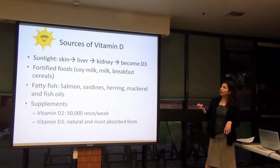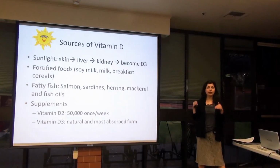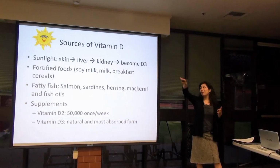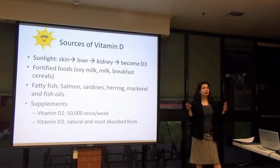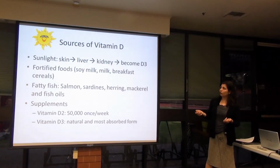So the body first absorbs vitamin D through the sun, then the liver and the kidney convert it and it becomes active vitamin D. So supplementing vitamin D bypasses all these steps. That's why some people need to take a supplement to raise their levels. If you take it through food, salmon, sardines, and fish oil have some vitamin D.